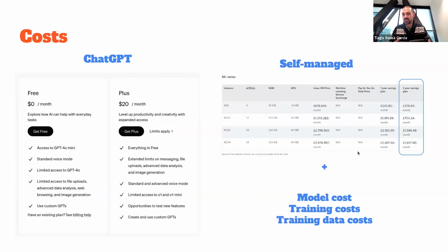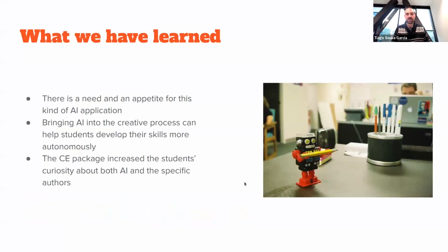If we were to put a large language model, a contemporary one, online now, you are looking at those prices on the right, at the cheapest, still around £400 a month. And even then, you'd have the model costs, where companies like OpenAI would charge you to use their model. Then you have the training costs, with how to use computers to make it better. And then you have training data, which you have to buy somewhere to improve your model. So it just becomes impossible and unsustainable to keep going with the creativity engine.